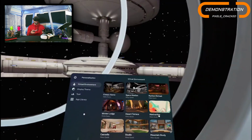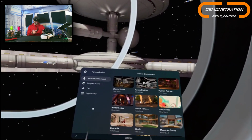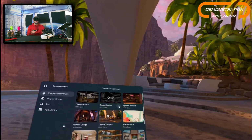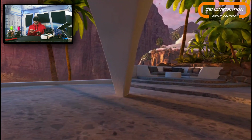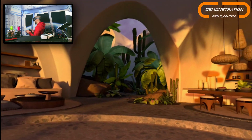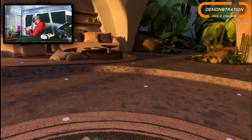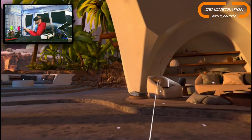So I'm going to bring up my menu, and we are going to bring up the Desert Terrace. This is another good environment because it is very large. And we're going to close our menu here, so that's not in the way. But again, we can teleport throughout this environment. What I like about the Desert Terrace is we do have good movement here. So we can pull up our teleportation. And we have this whole environment.